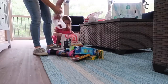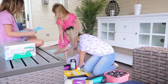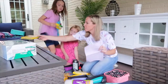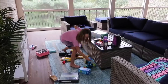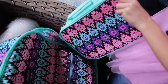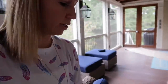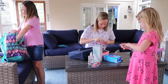All right, now that we're back home, we are sorting through all the school supplies, gonna divide them up so we can pack them up and have them ready for the first day. All right, so let's stuff as much of it as we can in the backpacks and then we'll put the rest in bags. I love the pattern and color on that backpack and lunchbox. Oh, let's wash your water bottle. I'm trying to stuff as much as I can.